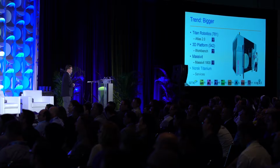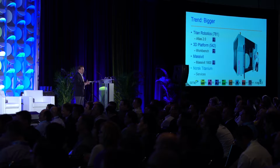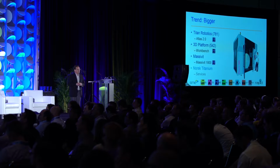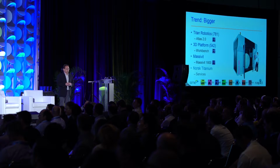We also have big, not just in FDM, but also in the, you know what, I don't know what to call this one. You'll see why. This is a photocurable material. The company's called Massivit. The machine is the Massivit 1800. The machine has a build volume of 4 foot by 5 foot by 6 foot, and it can build at a rate of 6 feet, vertical feet, in 5 hours. That means that you could reproduce someone my size in about 4.5 hours.